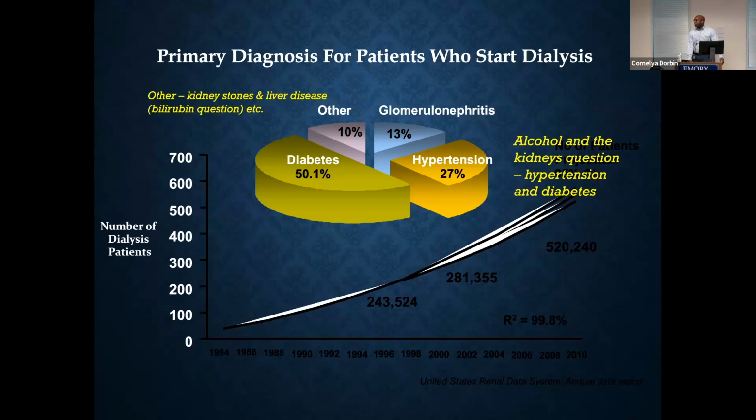But the number 1 cause of kidney disease in the United States is diabetes. Number 2 for kidney disease is hypertension. Alcohol can make both of those worse. So social alcohol is okay, but heavy alcohol use definitely can make the blood pressure higher and definitely can make diabetes harder to control. Number 3 for kidney disease is glomerulonephritis. So those are special inflammatory diseases in the kidney, like lupus nephritis, HIV-associated kidney disease, FSGS, focal segmental glomerulosclerosis. That's a special type of kidney disease you can get, and one that I do some research in along with lupus nephritis. Other things last at 10%.